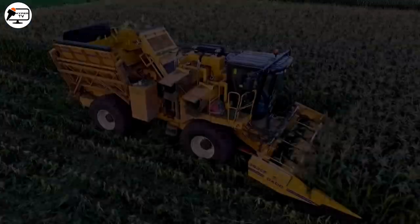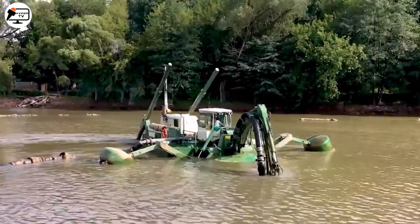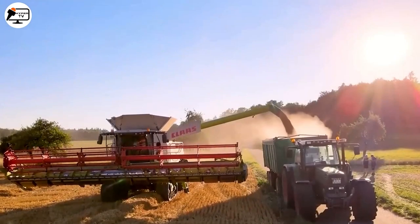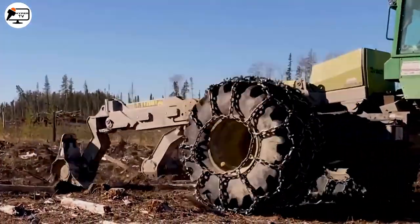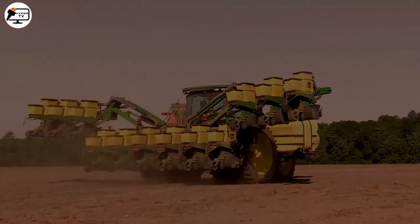Welcome to a new era of farming. Modern machinery is now the lifeblood of agriculture, fueling innovations that are setting new standards. Join us as we explore the captivating universe of robust agricultural machines and the freshest advancements in farming technology.